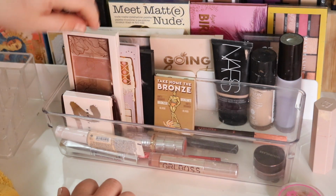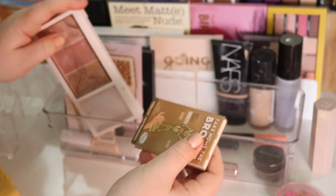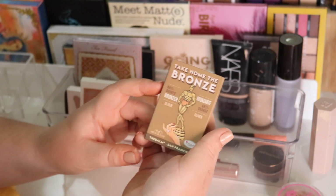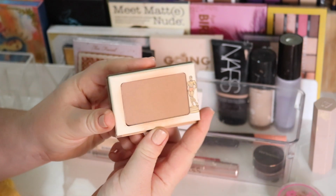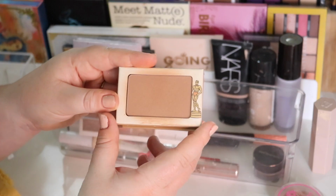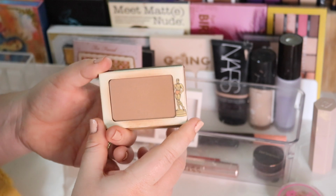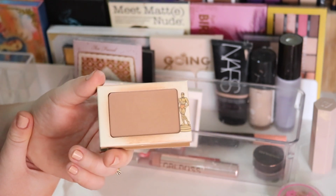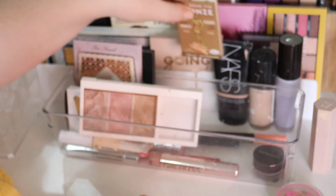Let's move over here to my bronzer. This was the Balm Take Home the Bronze, this is the Oliver. And it's just such a beautiful bronzer. Can't fault it. It's got that cooler tone to it, which I just love, because so many bronzers are warmer toned, which is fine, no problems. But this is a nice cooler tone bronzer, which I just love. So I can't see myself ever getting rid of that.